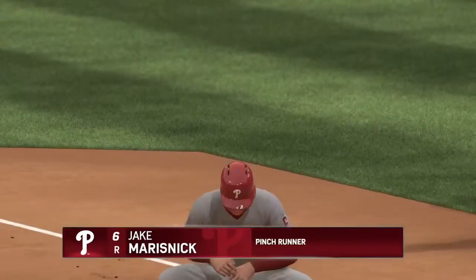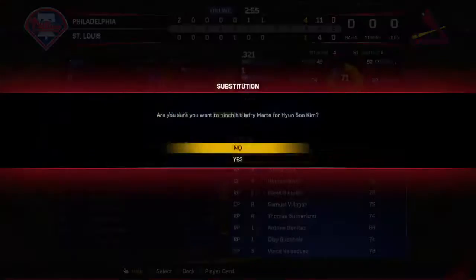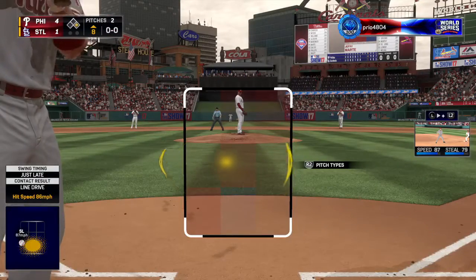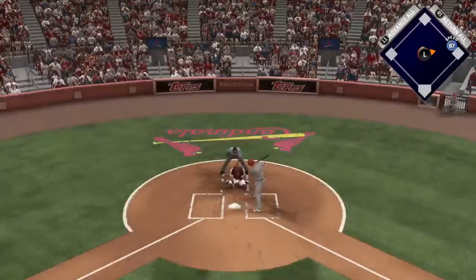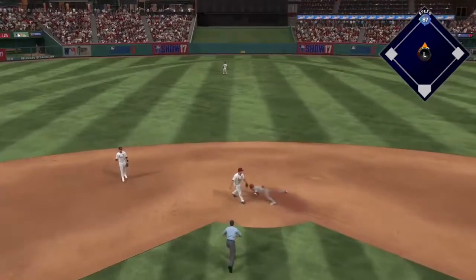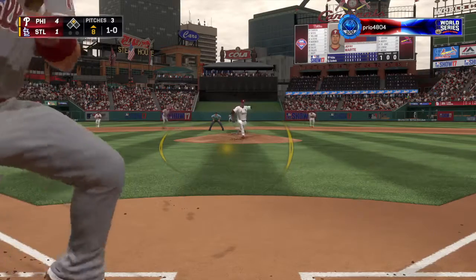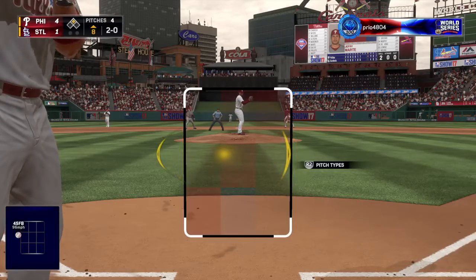Striding forward now, Hyun-Soo Kim. 2 hits and 3 at-bats for him in this one. Jeffrey Marte will come on to pinch hit now with a runner at first and nobody out. In the dirt here. And forget about the double play now as he'll move up to second here on the wild pitch. A fastball that just misses inside.